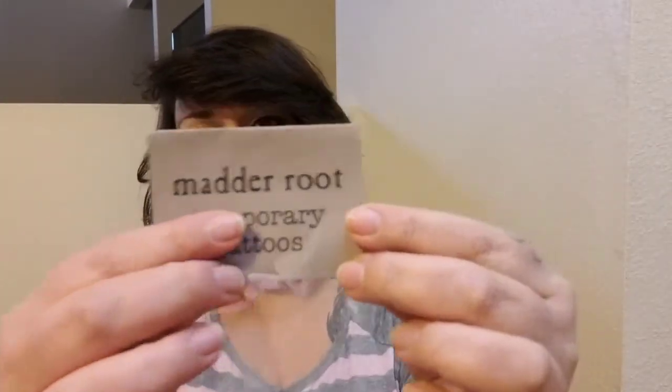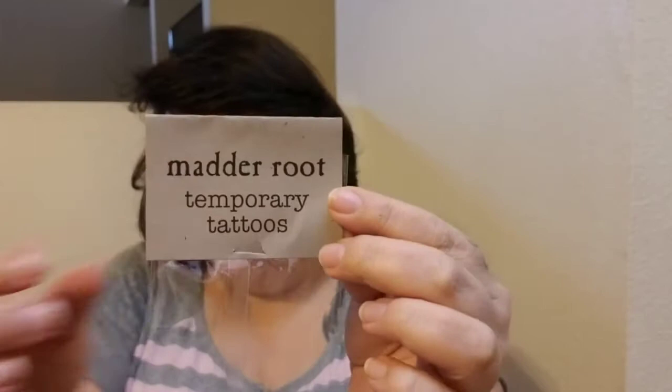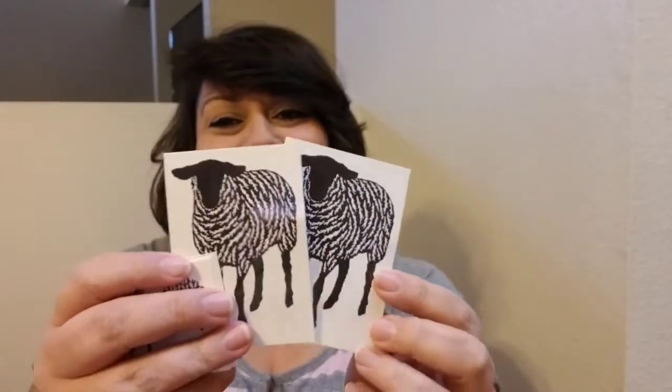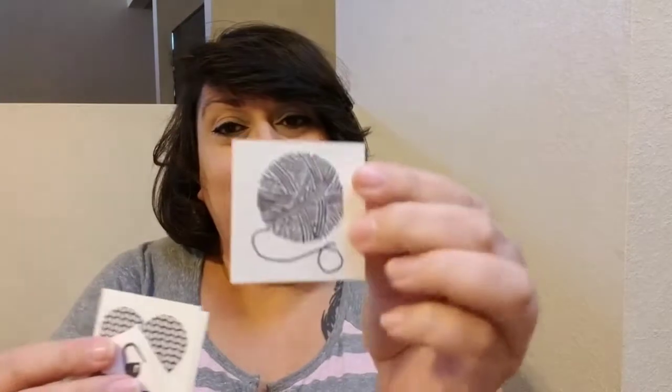The first thing that came, I didn't order this, but it came in the package. It was from Matter Root. She included some super cute temporary tattoos. It's adorable. I'm gonna walk around with this sheep on my arm. They're just super cute.